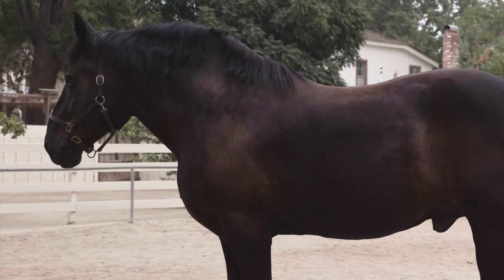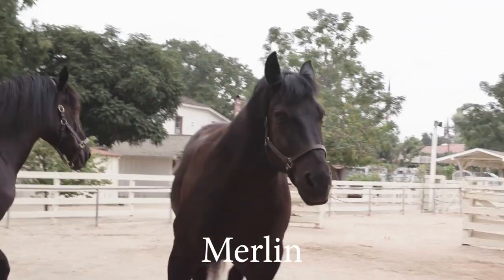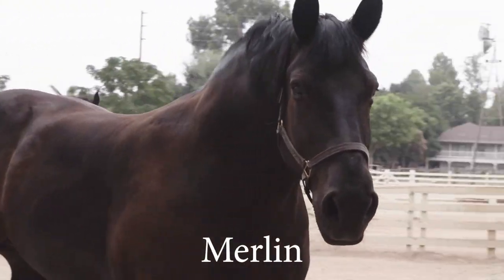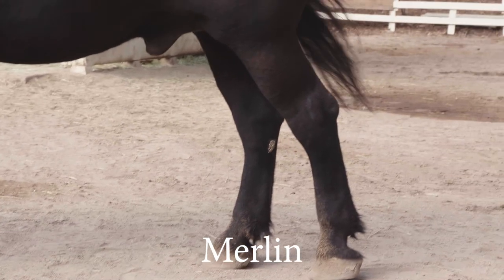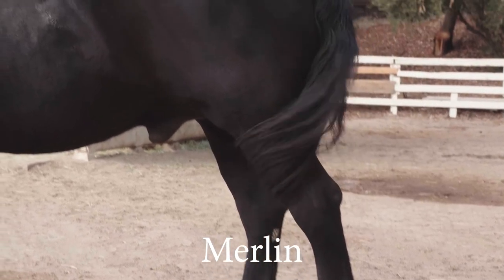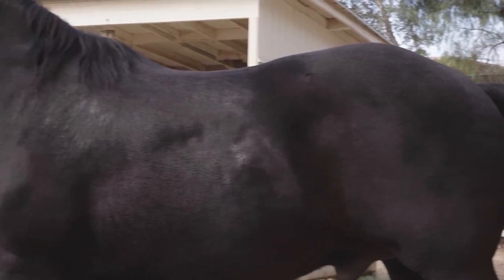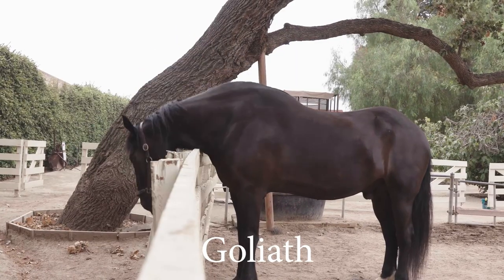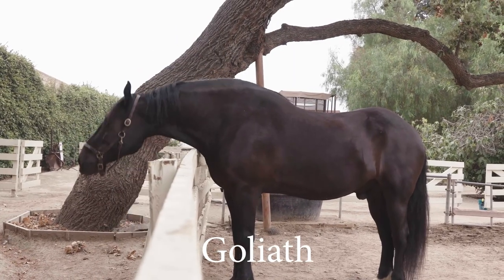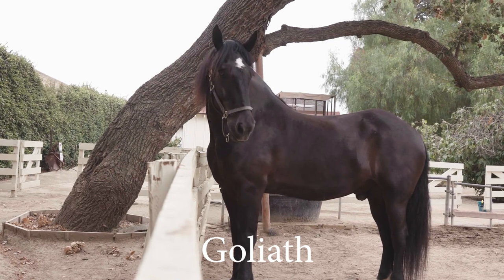Over the centuries, Percherons have been bred to follow 2 distinct body types. Merlin is an example of the working Percheron. Notice that he's built low to the ground, with heavily muscled thighs and hips with a level rump. These historic draft horses were bred to pull ever heavier farm equipment and ever larger wagons as agricultural demands grew. Later, some Percherons like Goliath were bred to become show horses.